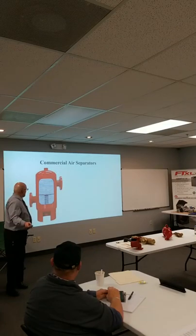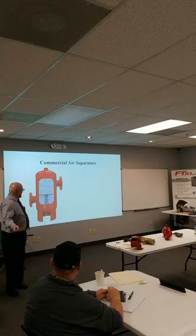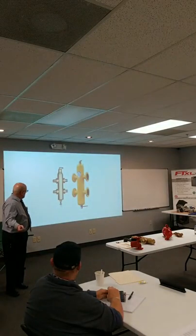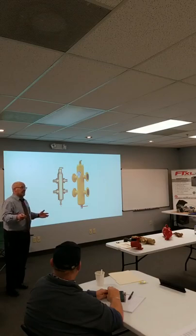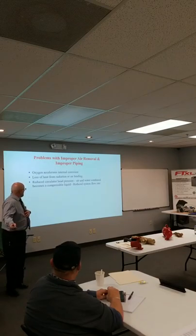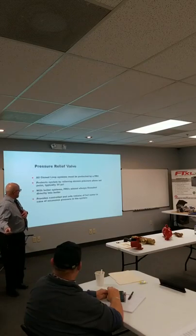So that's a tangential. You can probably see a lot of these tangential air separators. That's a high capacity air eliminator. And there's our quads again. Guys, I like these. When I do a design for somebody, especially condensing boilers, I put quads in. Okay, air's bad.